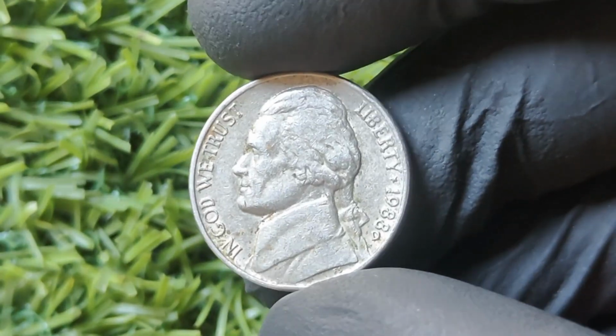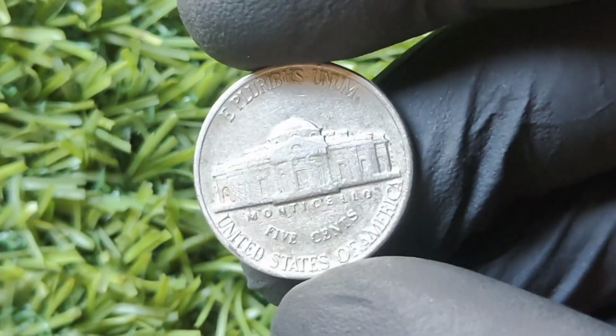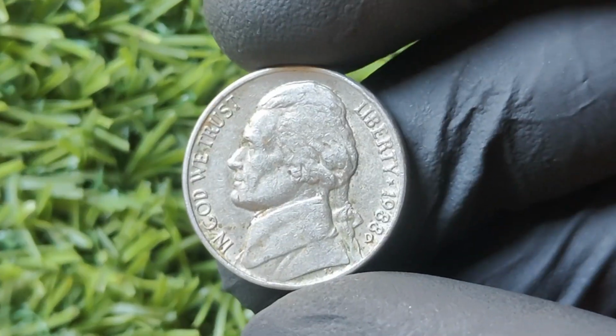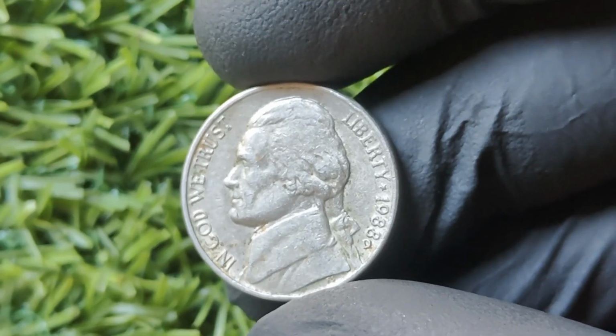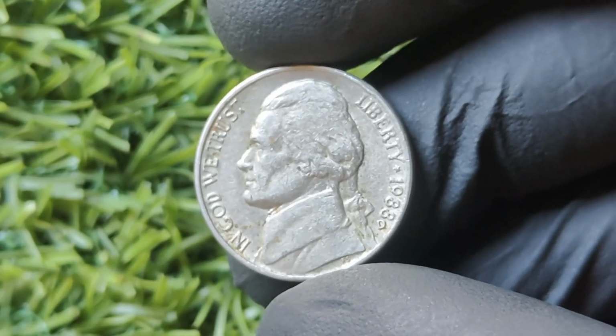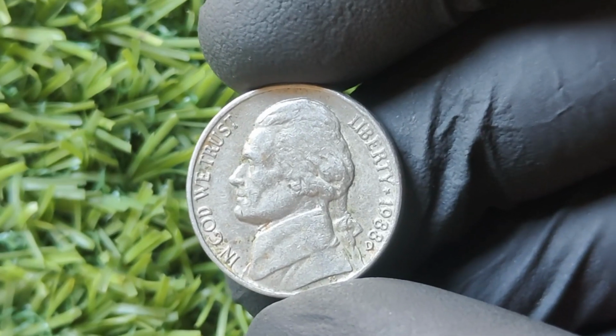We're diving deep into the unbelievable world of the 1988 D Jefferson nickel, a seemingly ordinary coin hiding extraordinary value. So buckle up. Because over the next 40 minutes, we're uncovering why this nickel is shaking up collectors, how to know if you own one, and what to do if you do. This isn't just about coins. This is about wealth, legacy, freedom.